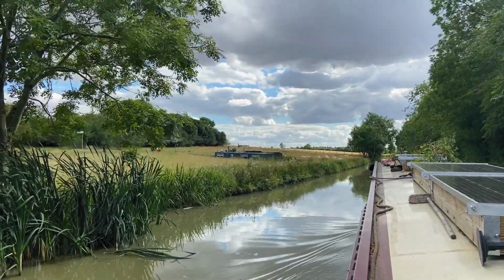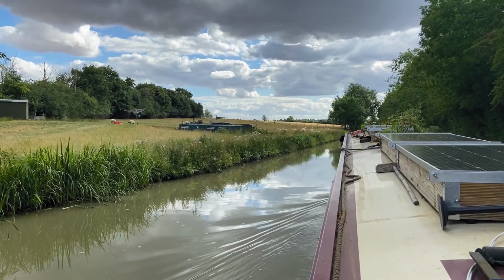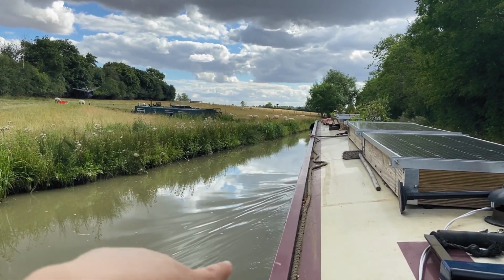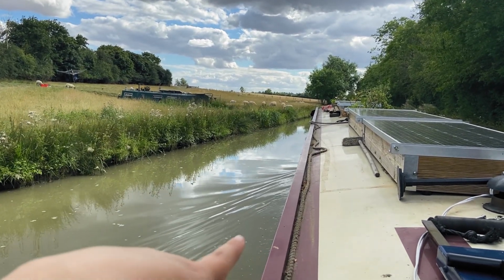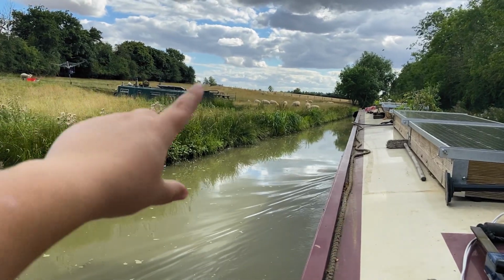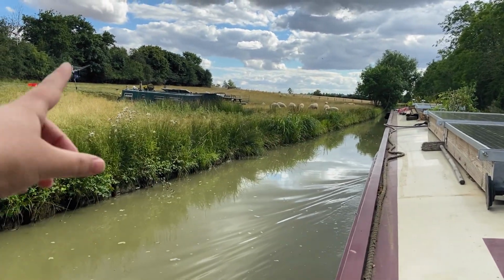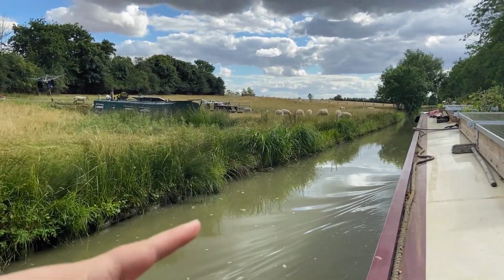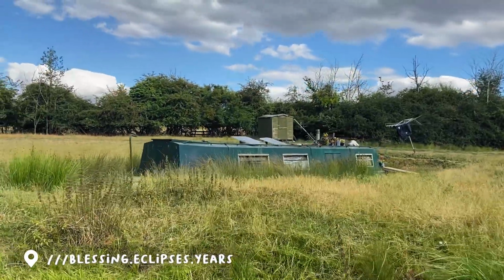We're coming up to a famous narrowboat. I believe the story is they used to be moored here, but then CRT was making them pay a license fee to have their boat moored on this little stretch of water. So they just filled it in and made a hole in the field. So now it's on their land, not the CRT's, so they don't have to pay the license.